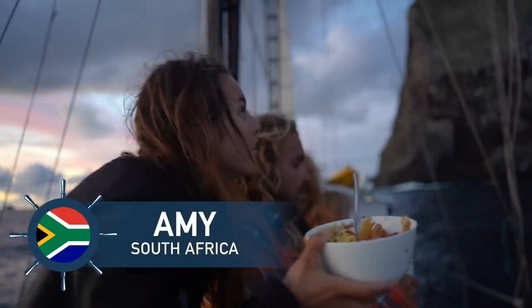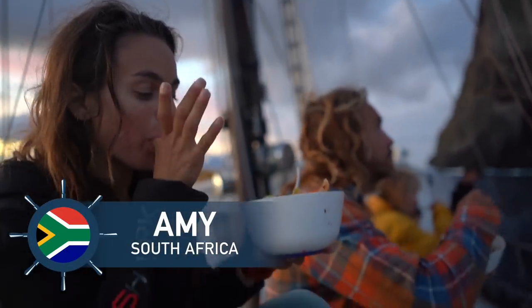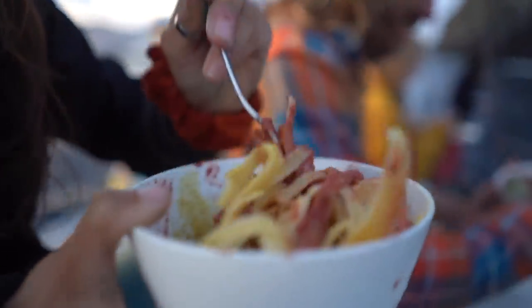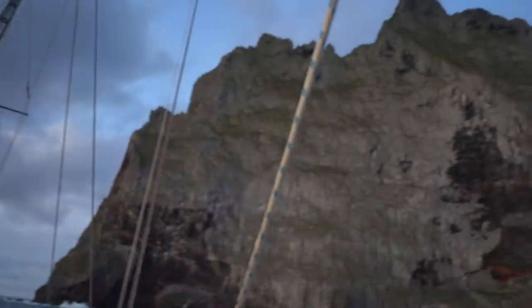The view, the food, the company. All amazing. I think what's most amazing is the pesto I made. Show everybody. Pretty good. Okay, joking. No, it doesn't compare to this.